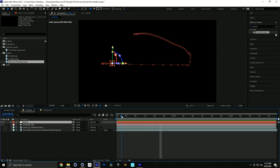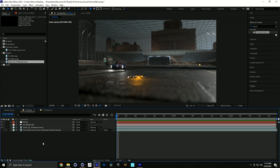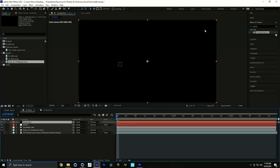And they're already going to be pre-animated, which is very handy. So adding a particular source to this is actually very easy. The way to do that is first create a new solid, Control-Y. We're going to call this Particular. It's important when you make a solid and call it Particular, you spell it different each time. Then we're going to add the Particular effect to it.